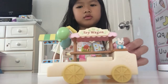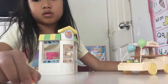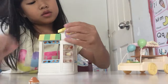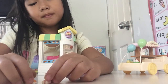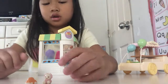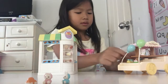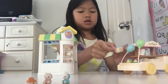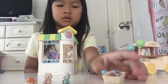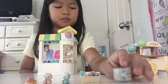Oh, now. This is the accessories. This is the toy car. The bunny pink. And the bunny blue. This is the musicians shop. This is a musicians. Here. And this is the puzzle cube.